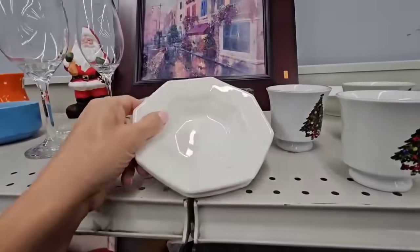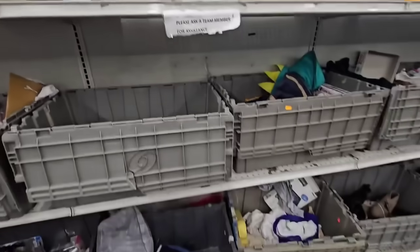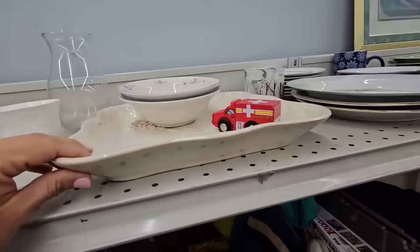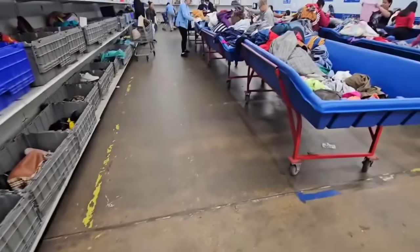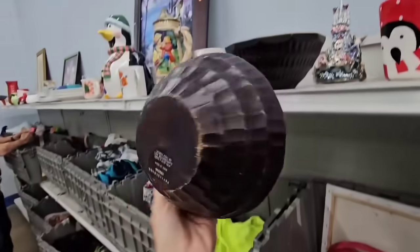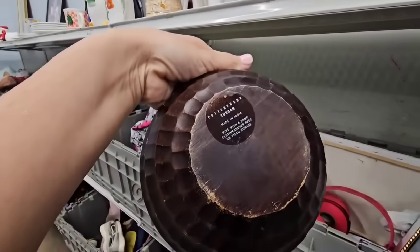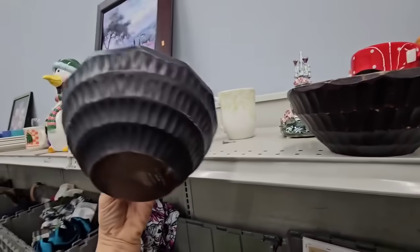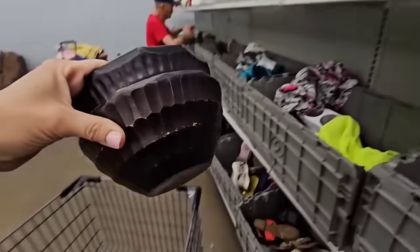So this looks like my Goodwill Bins, where they have a wall of bins right here. People put stuff at the top for you, and they also have the big blue bins. Here are some beautiful dark brown wooden bowls. They're from Pottery Barn. I love these. There's 2 of them. They're in really good condition. We got our first items in the cart.